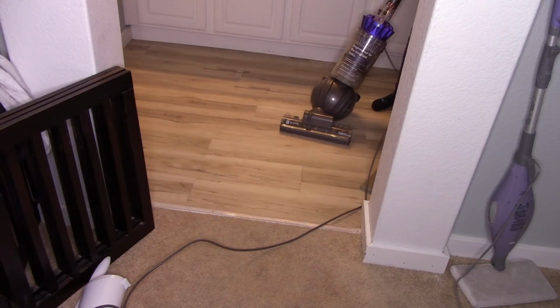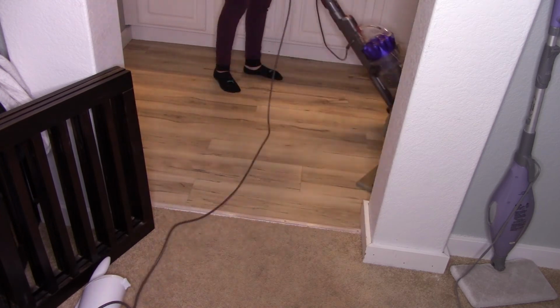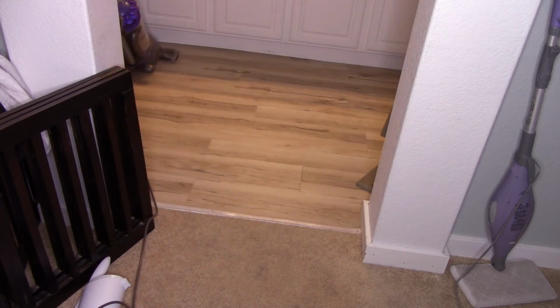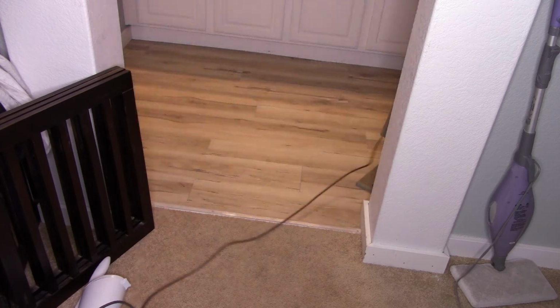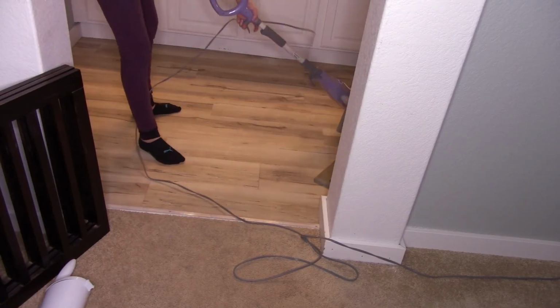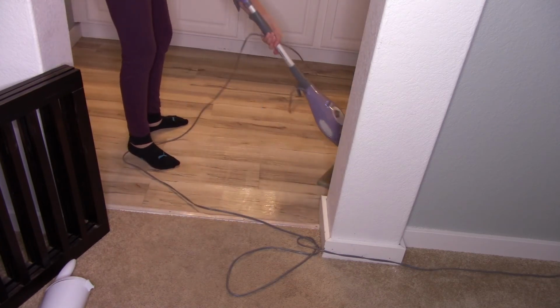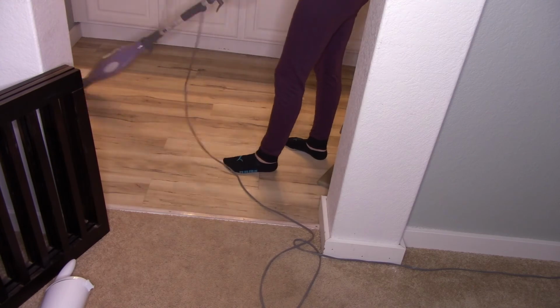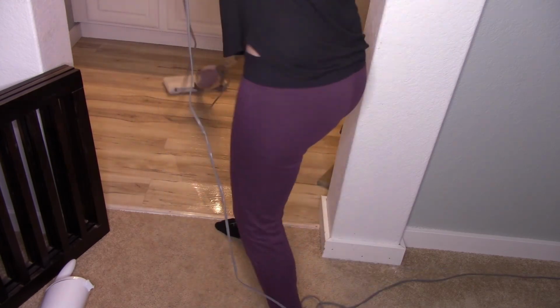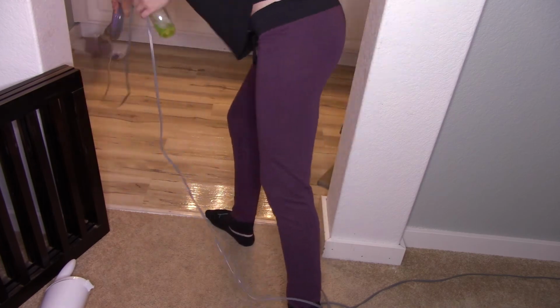So I was actually really excited to have my floors all vacuumed and mopped in one day. Usually I'm vacuuming one day and mopping the next, but it was so nice to get the floors that need to be mopped and vacuumed all done in one day. It felt so good. I was exhausted afterwards and I was not feeling well towards this point, but it felt so good to do that.